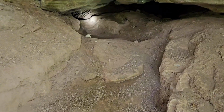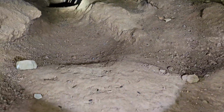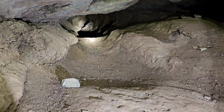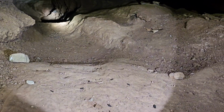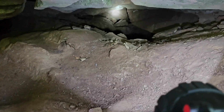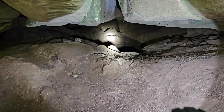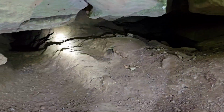Alright, we got a smaller cave right here. I think this is just mostly a little animal hidey hole. If you look in there, you can see, oh wow, it goes way back in there. 40, 50 feet. It's not very big. Maybe big enough for a coyote. I'd imagine that's what goes in there. But if you look up that way, it goes about 25 feet before you see that large rock here that I'm shaking the light on. That's really cool.